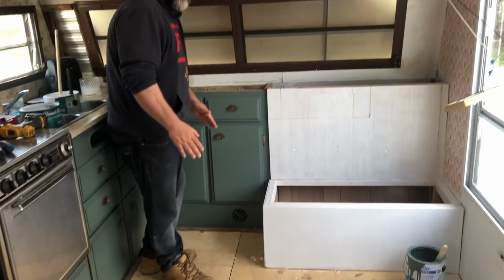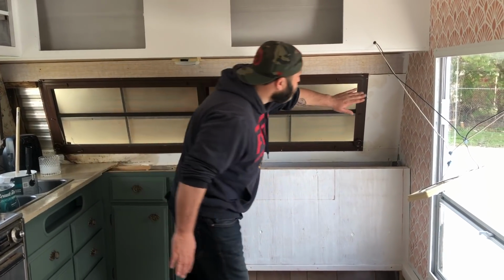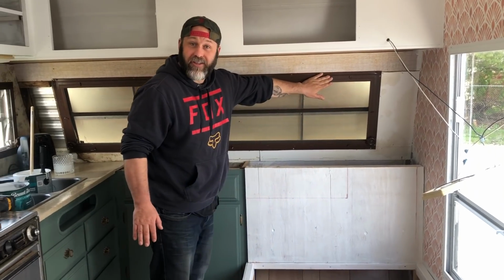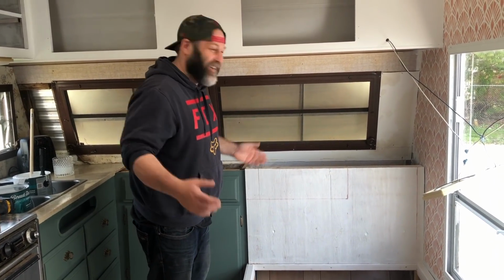All right, let's go rip out some windows. I'm excited to do the floor, but before we get to the floor, I think what we have to do is remove this nasty back wall and get these windows out so you at least can get painting. So, let's see what we can get done.